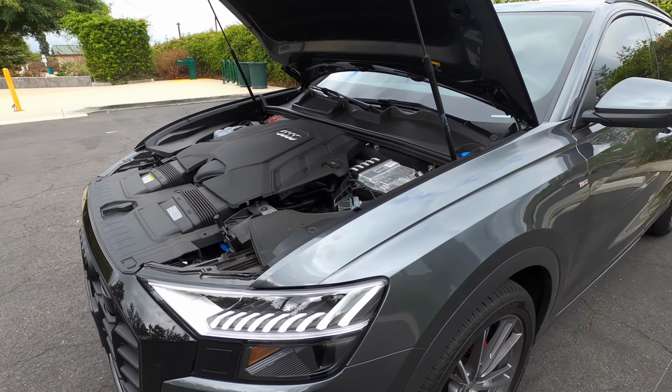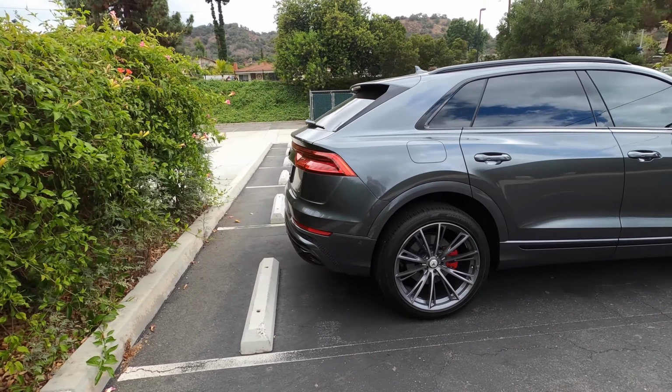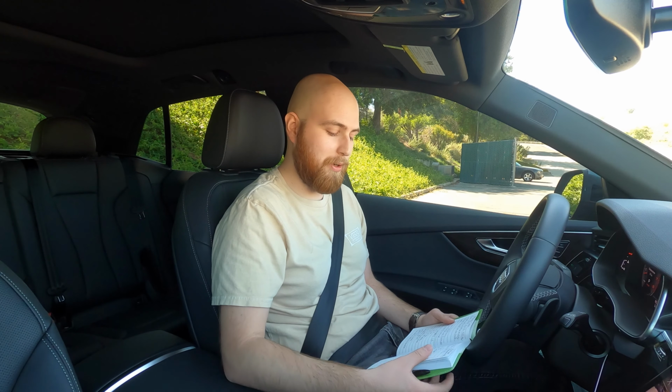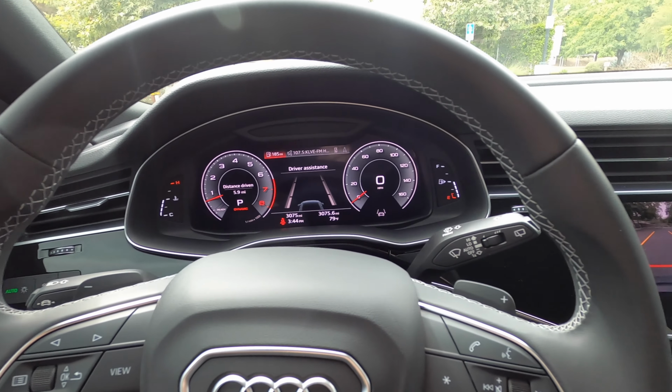hour. The Audi Q8 can tow about 7,700 pounds, so it's great for towing boats, bikes, small off-roading vehicles, or other stuff that you might need to tow. It has an 8-speed Tiptronic automatic transmission.